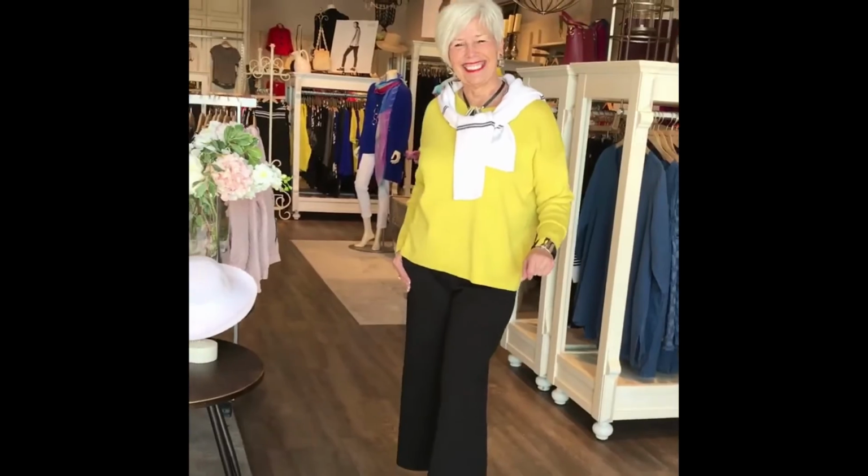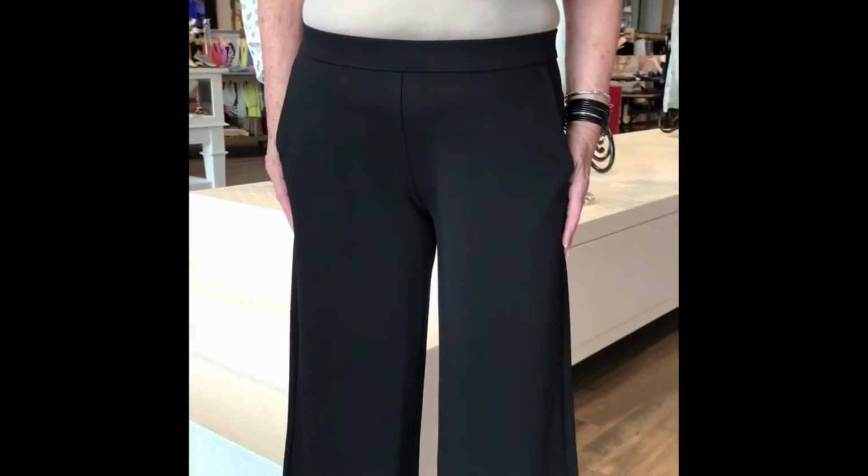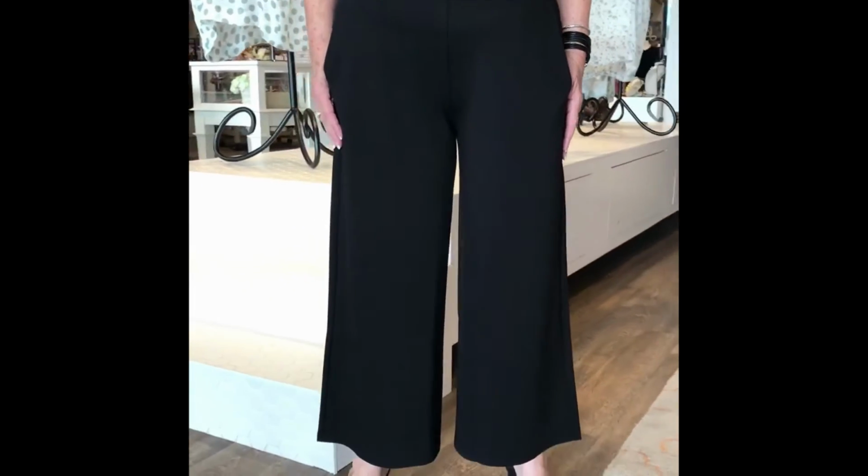And the pant here is the new pant on the scene from Eileen Fisher. It's a pull-on wide leg pant, $268, good price point. Love it. It's got the pockets, pull-up, elastic waist. And now we've teamed it up with this great little pullover.